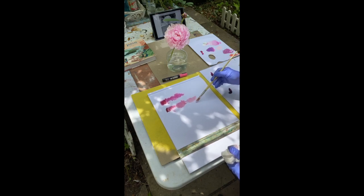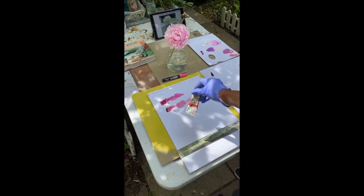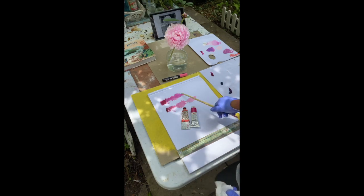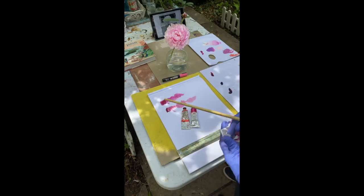So colour match wise, if you are doing this at home, try adding a little cad red. I've got Gamblin cad red there, and Michael Harding magenta. It will make a nice sort of slightly warmish pink. I think that would be useful in some places, but it is very, very cold.